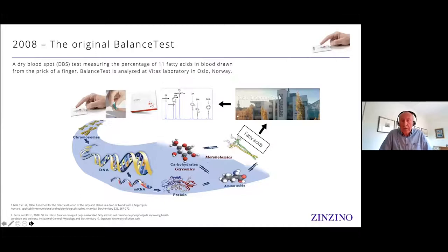And the laboratory that we use is the Vitas Laboratories at the Oslo Science Park. They extract the fatty acids from this blood drop and make an analysis of the amount of the different fatty acids. Originally this method was published by Professor Galli et al. at the University of Milan. However, it was presented to Bioactive Foods by Professor Bruno Berra and Angela Rizzo, also at the University of Milan, who were using this technique for scientific purposes in early 2008.